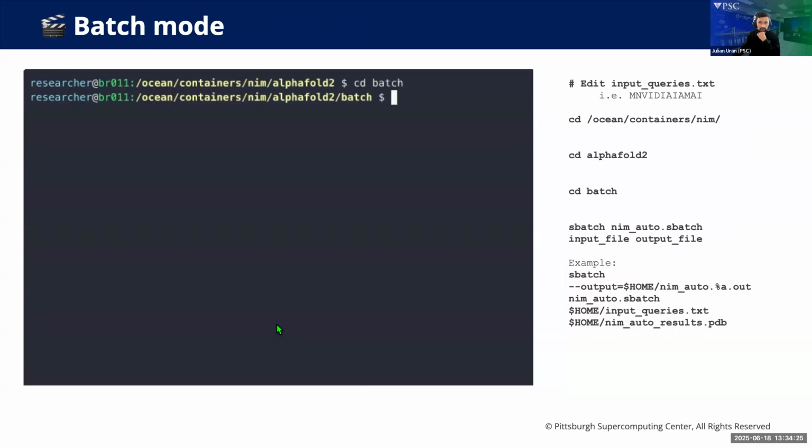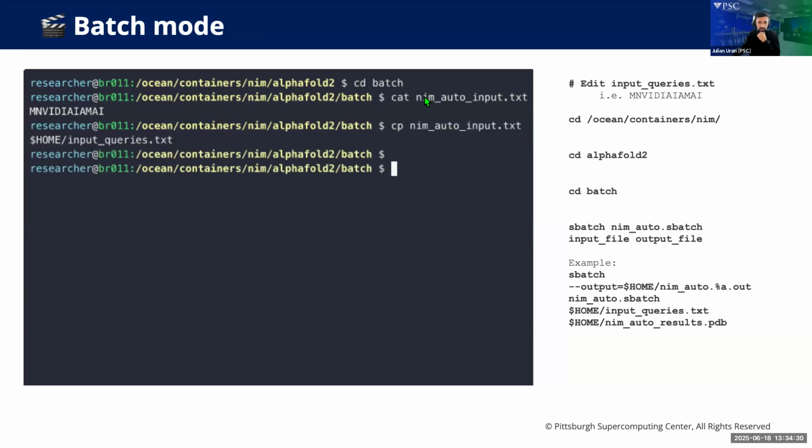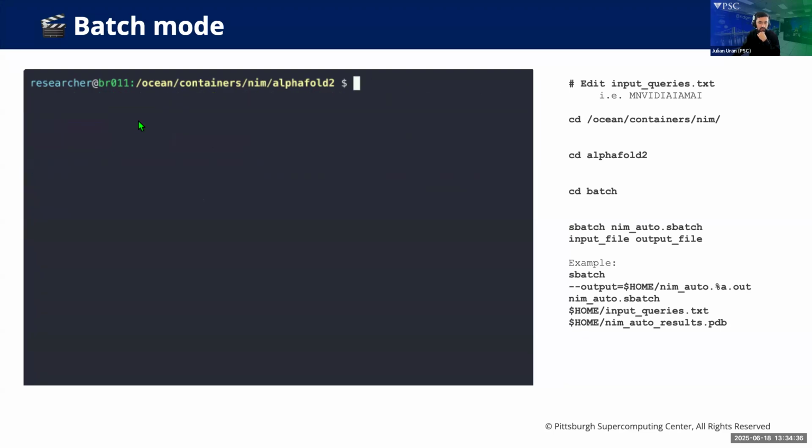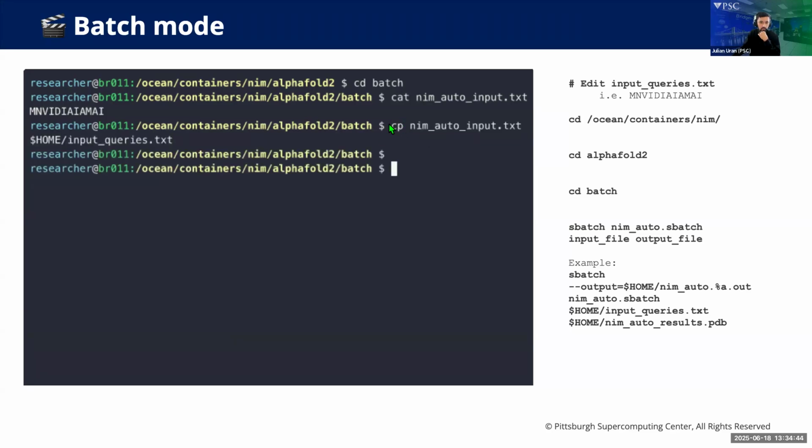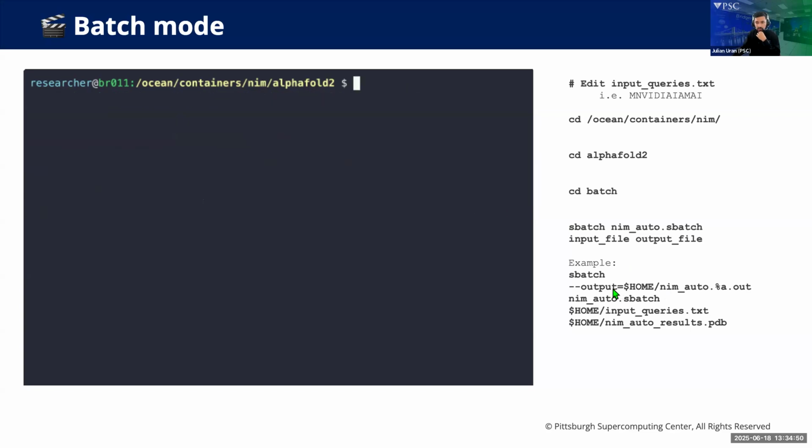Now for the batch mode, that is very similar, but then we're using an input file. In this case, I'm using nim auto input.txt that has this sample sequence. I'm copying that into my home directory to have it there, add any other ones that I might need, with the cp command. And then I'm starting the sbatch job with sbatch, NIM auto and so on. And you can see the command here.